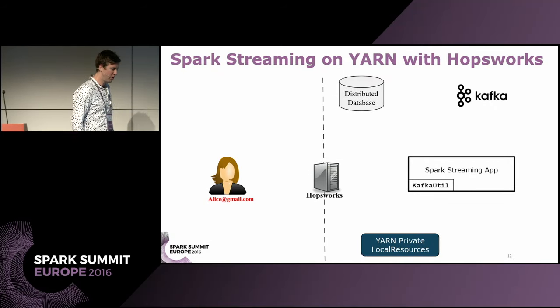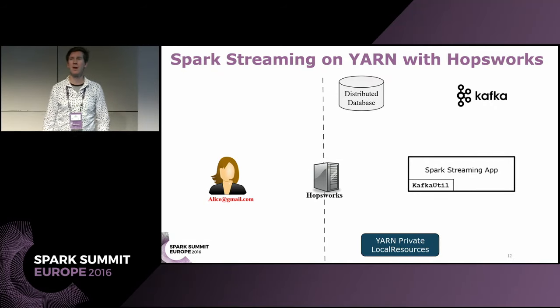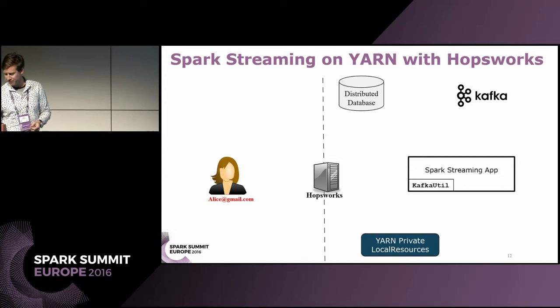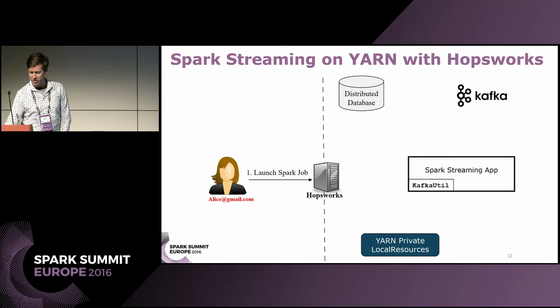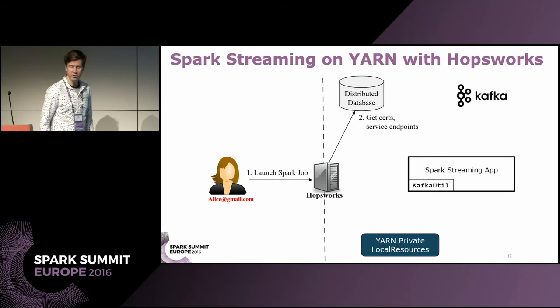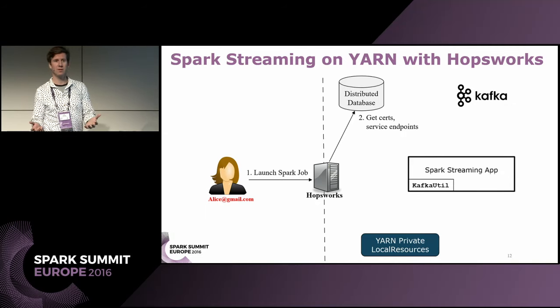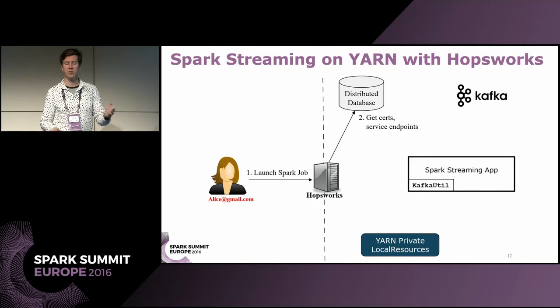So if I want to write a Spark streaming app, how can this help me? I'll show you the code in a couple of slides, but first I'll give you the picture of what's happening underneath the surface. Alice wants to launch a Spark streaming job, and I'll do a demo of this later. What she does is first launch the job. Now, after she's launched the job, we need to use Kafka. It's a Spark streaming job, so we assume you're using Kafka.